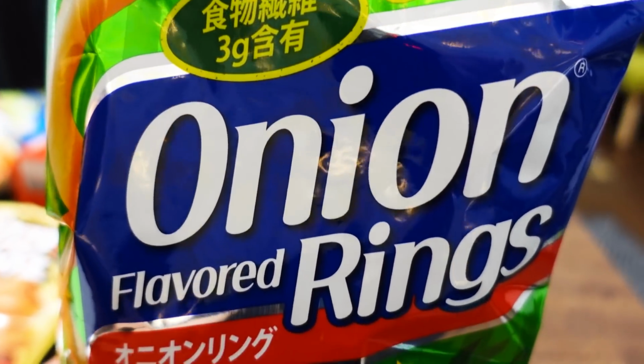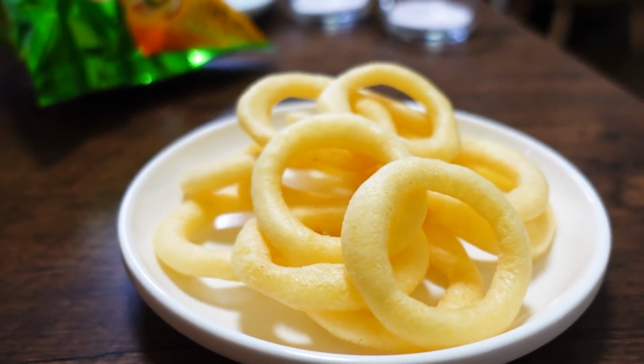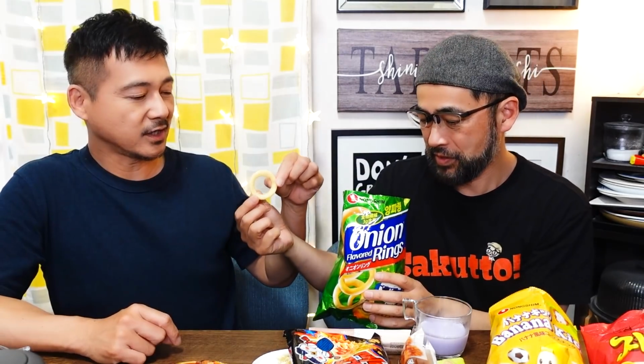Next one is onion flavored rings. Onion rings. I love onion rings. I don't know about you guys, but if I had a choice between onion rings and french fries, I always end up choosing onion rings. You too? I love onion rings. We both love onions, period. Thank you. Beautiful ring. I like this shiny color. Oishii! It's crispy. This is yum! The onion flavor is really distinctive. Pretty strong onion flavor. That's really pleasant. It's so good. I'll have another one, thank you so much. It actually tastes like onion rings.